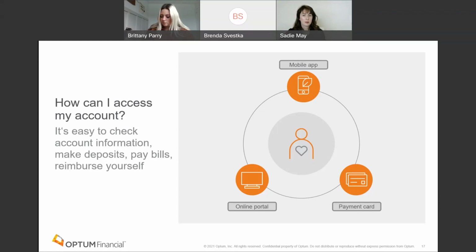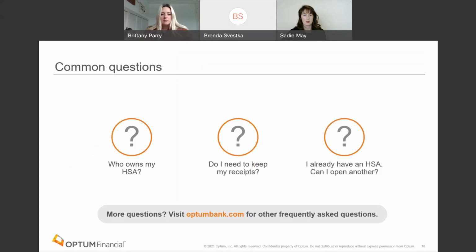And you also have a payment card, if you are needing to use the funds and you're more in a stage in your life that you actually need to be paying for the medical expenses right now and you're not actually looking for retirement yet. This is a way for you to pay for it very easily, either if you get the bill at home and you can submit it through the credit card, through the online bill pay system, or however you would like to pay. And then you can also reimburse yourself later if you've paid for something out of pocket and you wish to get that back out. That kind of brings me on to a couple other common questions that we get.